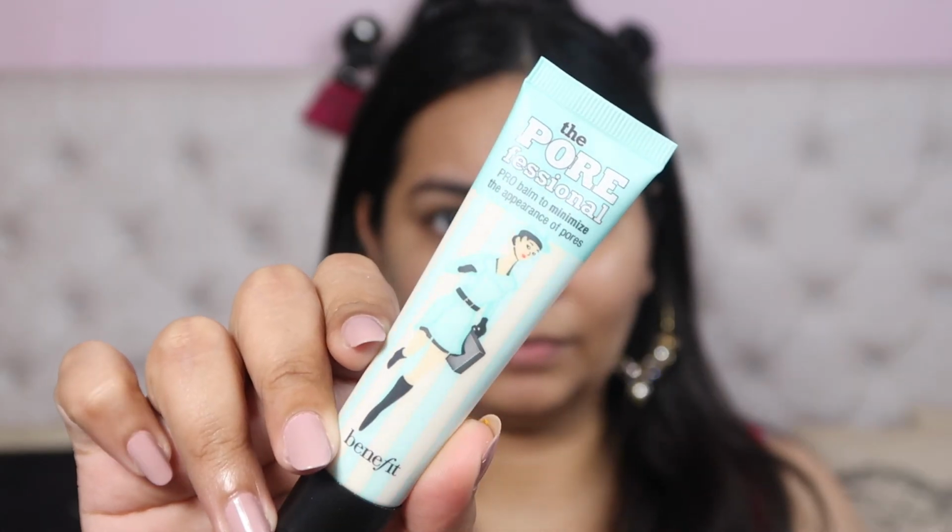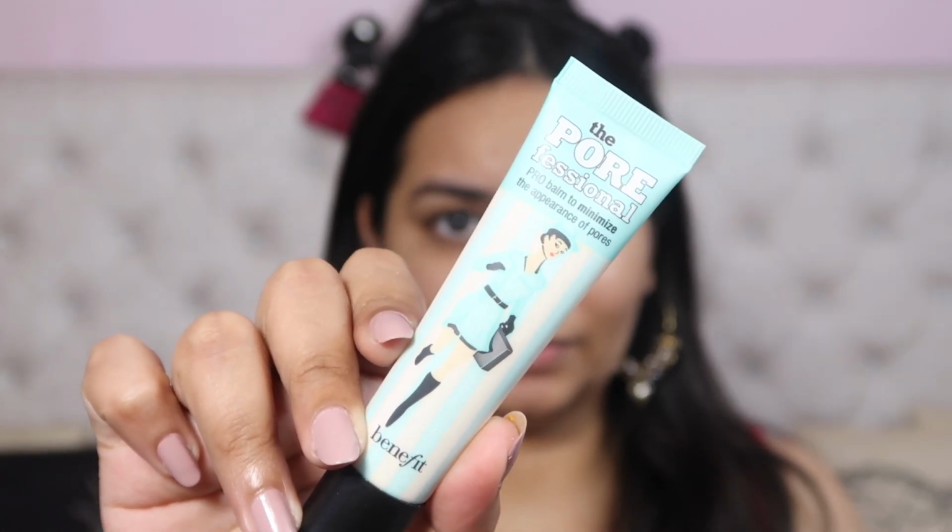I'm starting with priming my face using the Benefit Professional. It covers up my pores and sets a smooth base for my makeup to go on smoothly and give my face an even texture. I'm applying this on my entire T-zone.